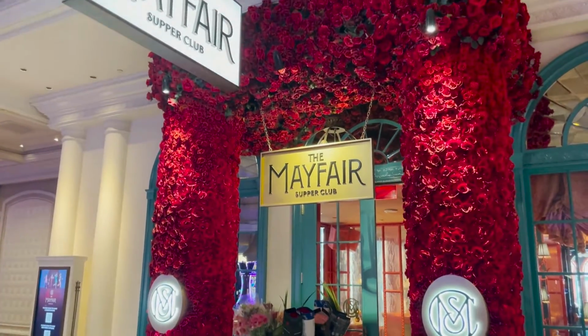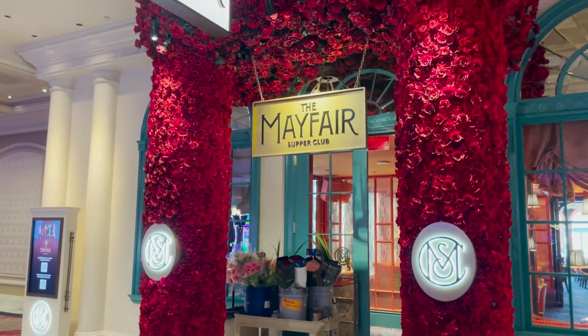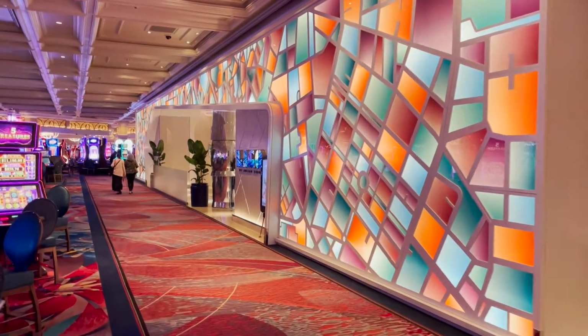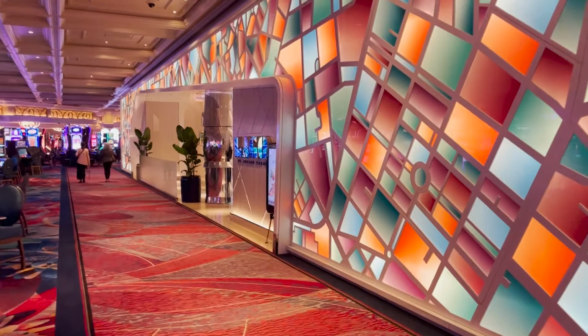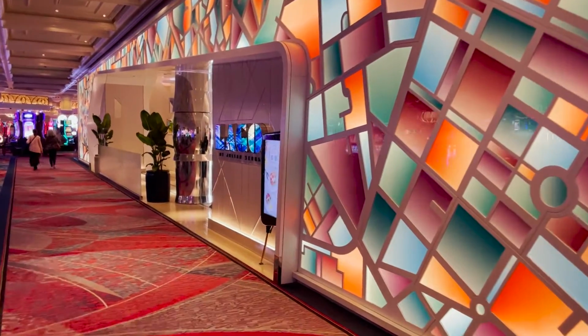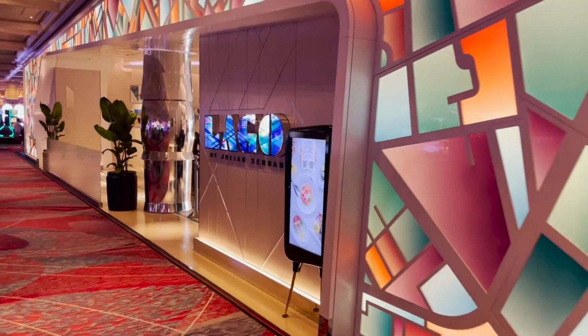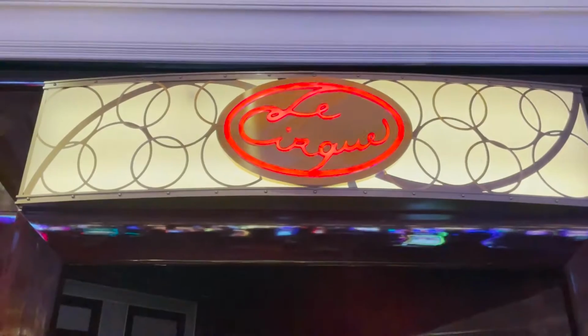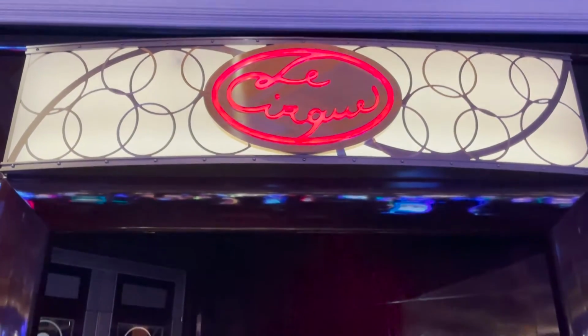Mayfair Supper Club, pretty popular spot. This has good views of the fountains at night. Lago, also great views. So all these restaurants on this side of the casino look out towards the fountain, and they definitely take advantage of that. Spago over in the shopping promenade that we just walked through also has great views.